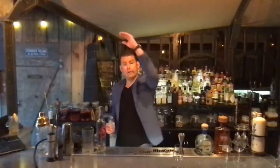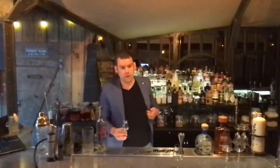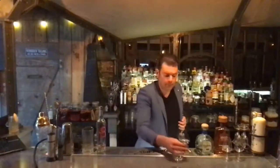If you don't have the time to ask, get yourself a quality, nice, crisp glass, which has a similar shape to this, and then serve it neat, meaning no ice, nothing on the side, on the table, room temperature. So that's how I would do it with every spirit, right? Even if it's 10 euros a bottle or 10,000 euros a bottle, I would do exactly the same. So I hope this is an answer to your question.